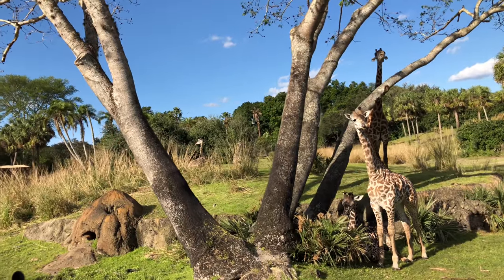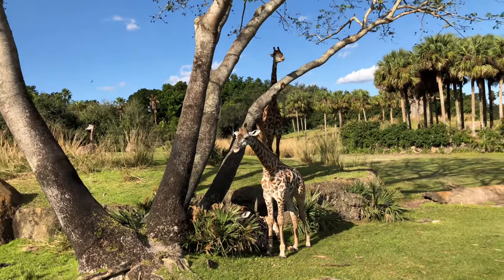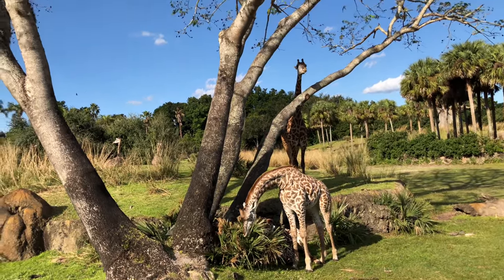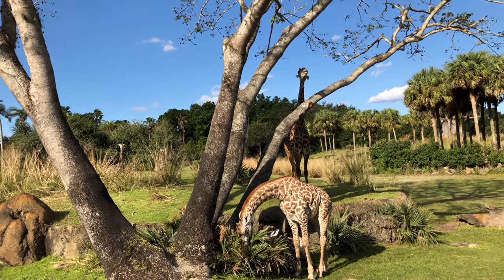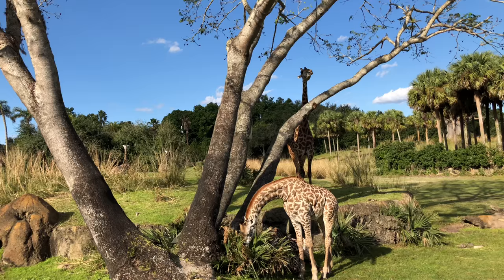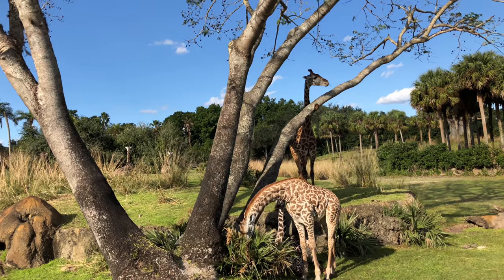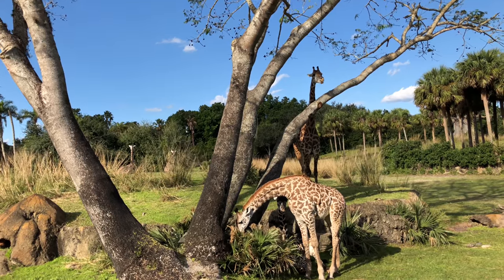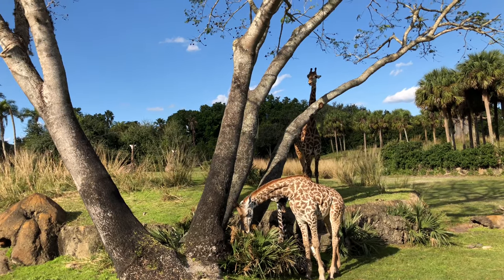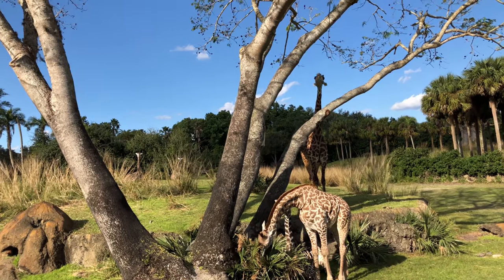Now, did you know that a giraffe will only sleep up to 30 minutes a day? Sometimes not even a full solid 30. Sometimes it may be broken up into 5-minute intervals. Now, similar to how a group of hippos is sometimes known as a bloat, a group of giraffes is sometimes known as a tower. So what you see right here is known as a small tower of giraffes.